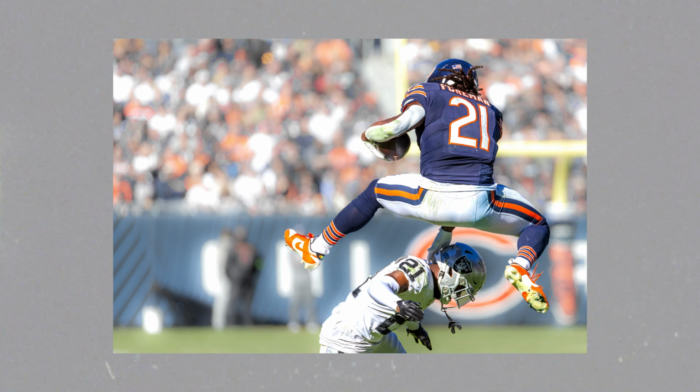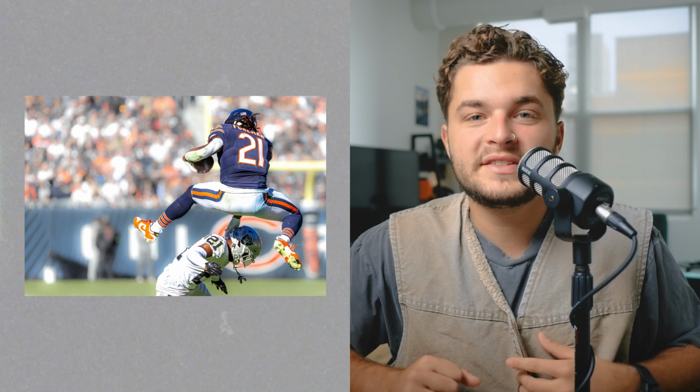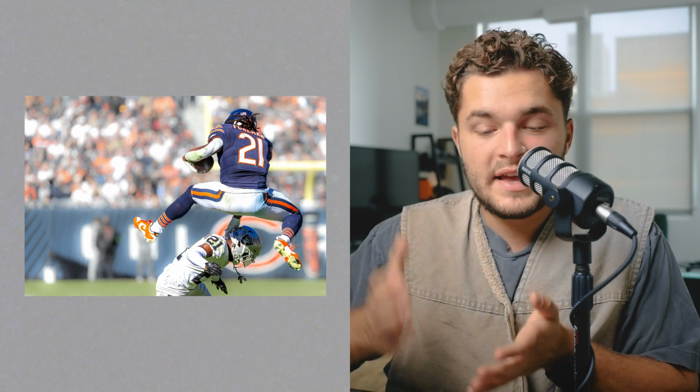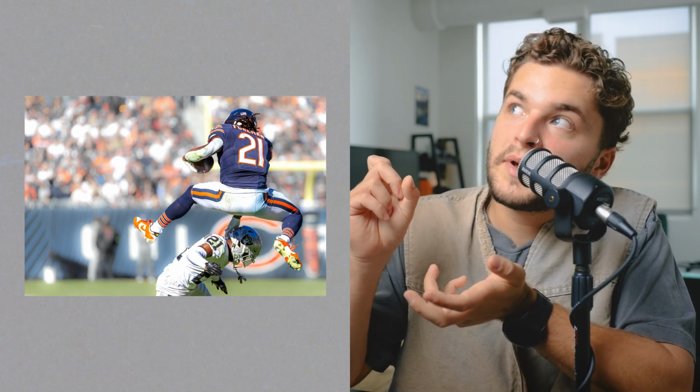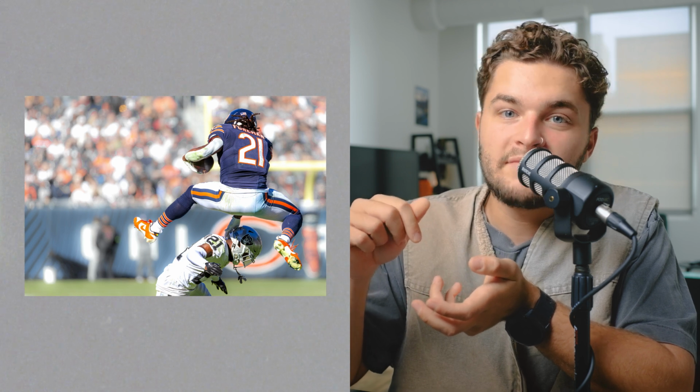The best photo of the game, of course, was the best player of the game, D'Onta Foreman, but him hurdling one of the Raiders defenders. This was one of those photos, I wish I had BTS of it, but I was standing next to my buddy John, and I was just spraying, following the running back, and we saw him hurdle, and then we just looked up at each other. We were like, yeah, I got it. We're thinking the same thing.